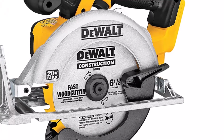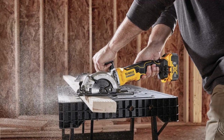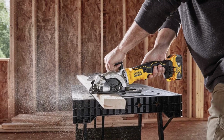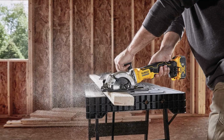The DCS391B 20V Max 6-1/2-inch circular saw with a 6-1/2-inch carbide-tipped blade operates on a powerful 5150 RPM motor with a 0 to 50 degree bevel capacity on a lightweight and durable magnesium shoe of the DEWALT 20V cordless circular saw. So this is the best option for you to buy.